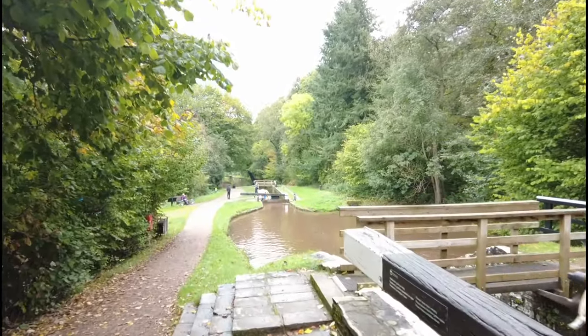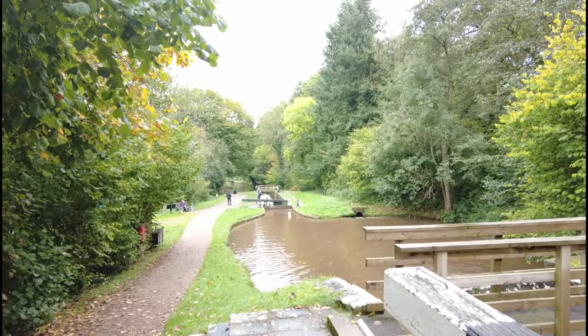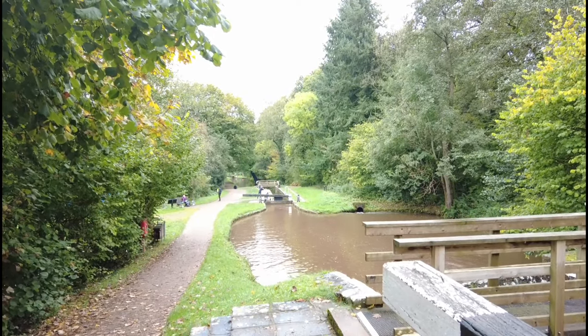So yeah, we're stopping here for a bit of lunch. Then we're heading on towards Brecon.